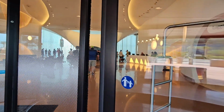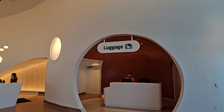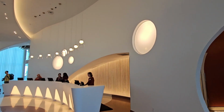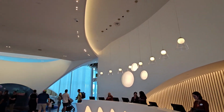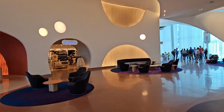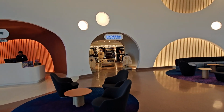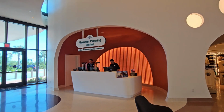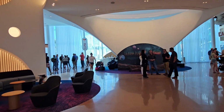And this is our first time seeing Terra Luna as well. So there's your luggage area. They'll hold your luggage if you're here early and you want to go see the parks, or your flight isn't until night to head home, but you still want to go experience the parks or do whatever you want to do. They'll hold your luggage for you. There's the Universal Studios store. It looks like it's pretty much the same stuff as at Stella. And then there's your vacation planning center. You can come pick up your tickets or whatever you need to do, or buy tickets if you've decided to go to an extra park.